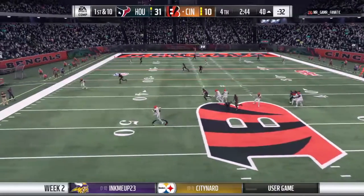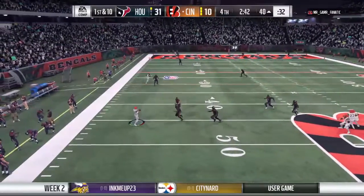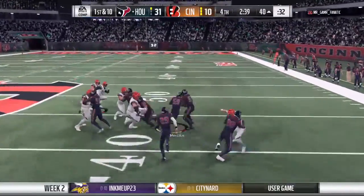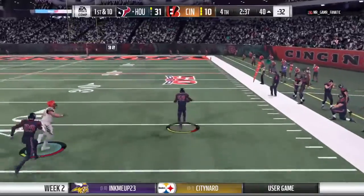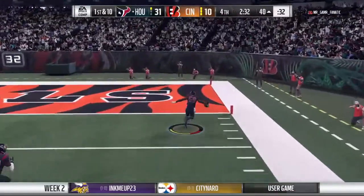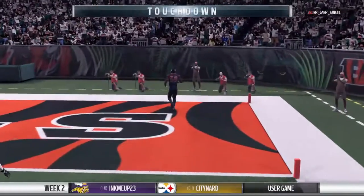Tannehill now to throw. Being chased out left. And for a third time tonight, he's intercepted. Picked off at the 30. Look at the big man rumble. Past the 20, 10, and this will be a touchdown.